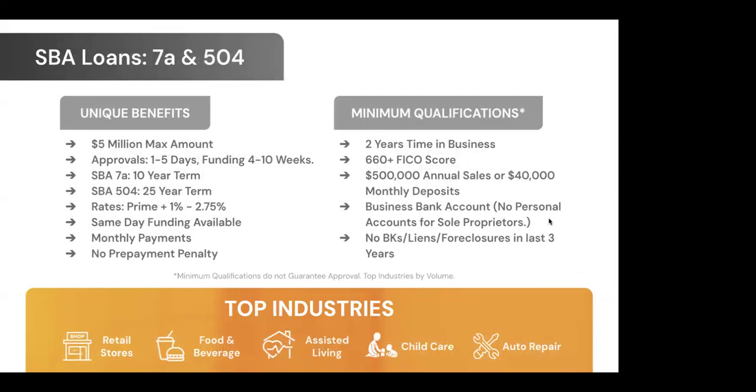SBA loan. Did you know that the SBA loan is backed by the government? That's powerful all in itself. Okay. There's same day funding available for the SBA loan. These loans are great for body shops, auto repair shops, childcare, assisted living facilities, restaurants, retail stores.